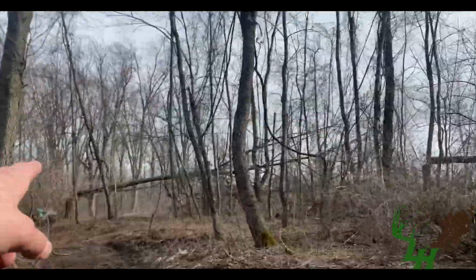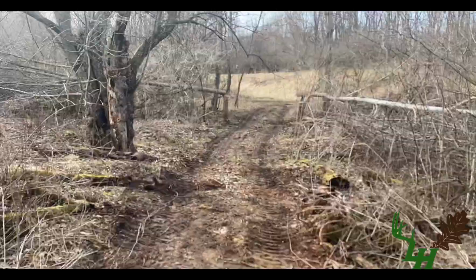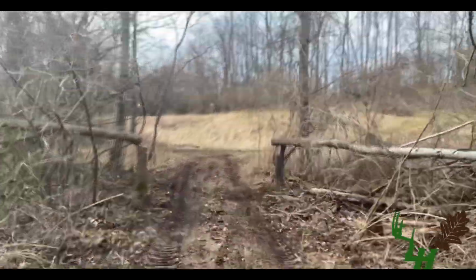And this leads back into another main trail, and we come back up through here, and then we head back down into this big ditch, the culvert crossing back over here.